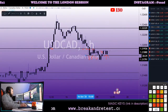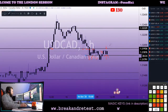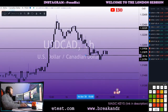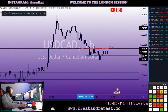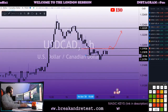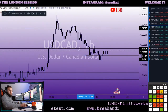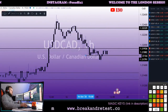Seeing this candle coming all the way up, going above the previous one, that would mean that we have a pretty strong bullish momentum here. And if we manage to close very nicely above here, we might consider taking some buys here on the retest. So we're going to wait and see. I think we're going to have some nice setups, at least during this London session, hopefully.